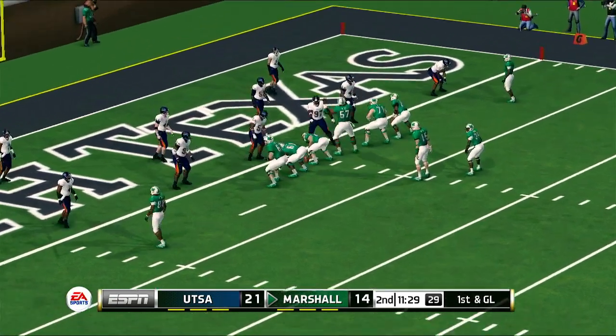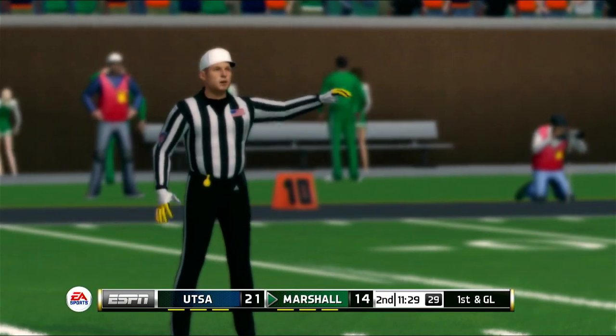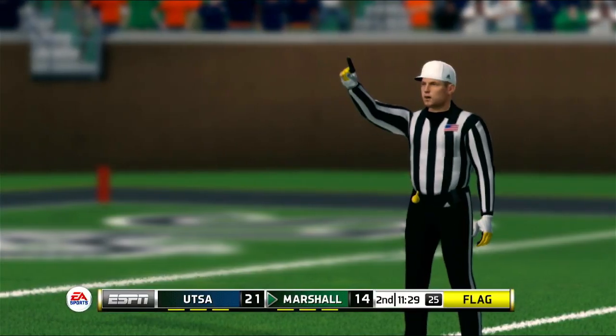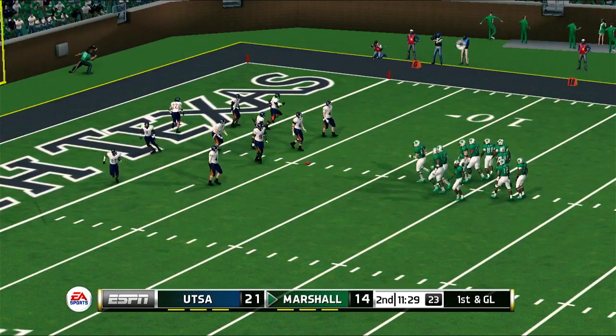Trying to get a head start there. False start. Offense. Just a mental lapse, but it's going to cost him 5 yards. Still first down. First and goal from the 5, and looking to cap this off with a touchdown.